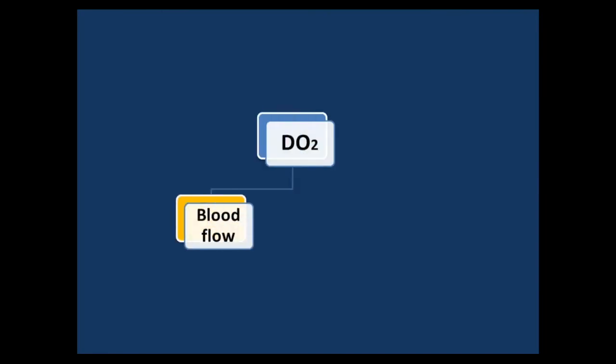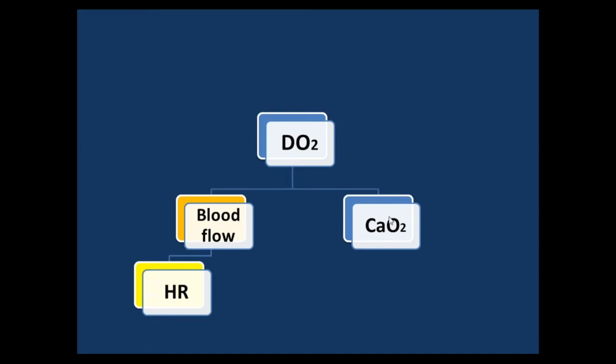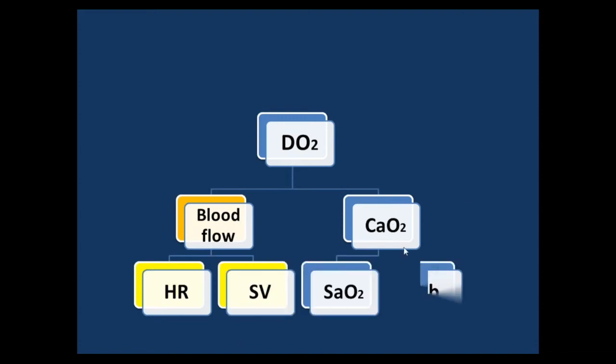Then we'll shift to oxygen delivery. Now we know the idea of oxygen consumption by relying on near-infrared spectroscopy plus pulse oximetry. Oxygen delivery to the tissues is the product of blood flow and oxygen content of the blood. And the oxygen content is the saturation and the hemoglobin. So when you have the saturation, you just have a small part of the total picture. The blood flow is the product of heart rate multiplied by stroke volume, and you can get that by echocardiography, or you can calculate it by a different method, also by echocardiography.